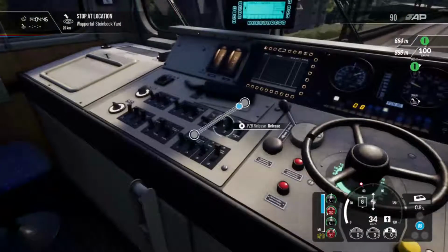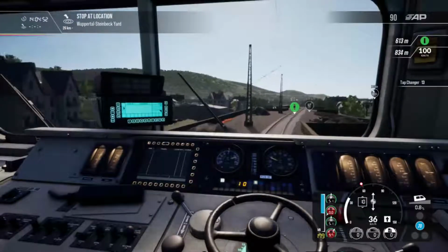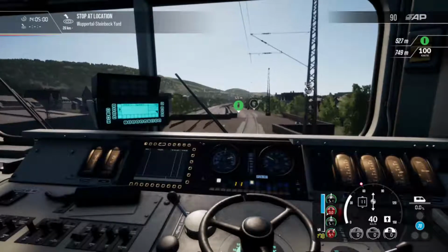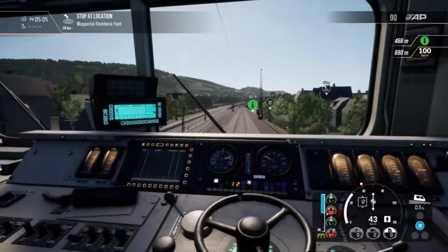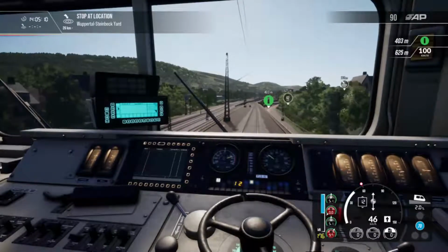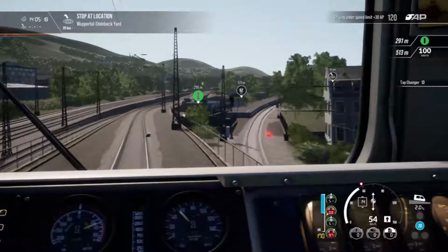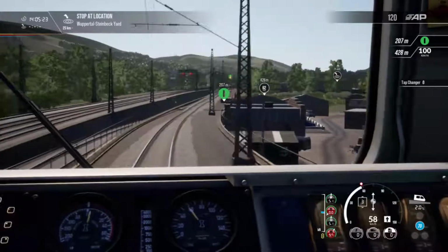Alright, so now, let's see if we can get this thing. Alright, now we should be able to speed up. Alright, so we'll see that board for the 100 kilometers an hour coming up here soon. We'll acknowledge that. We're just going to go ahead and back off the throttle just a bit.